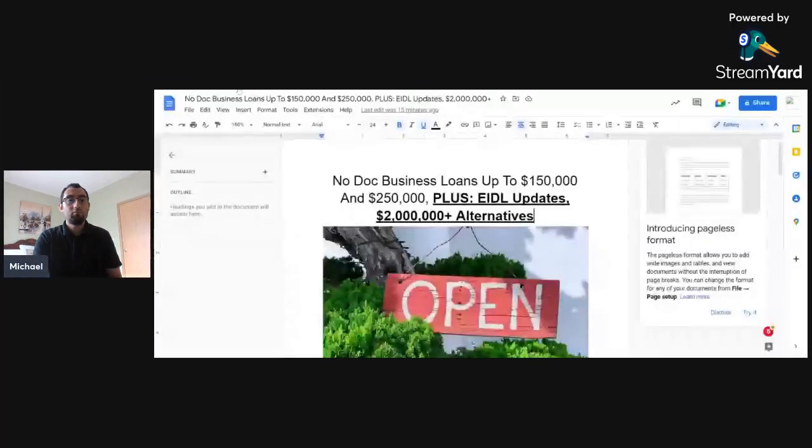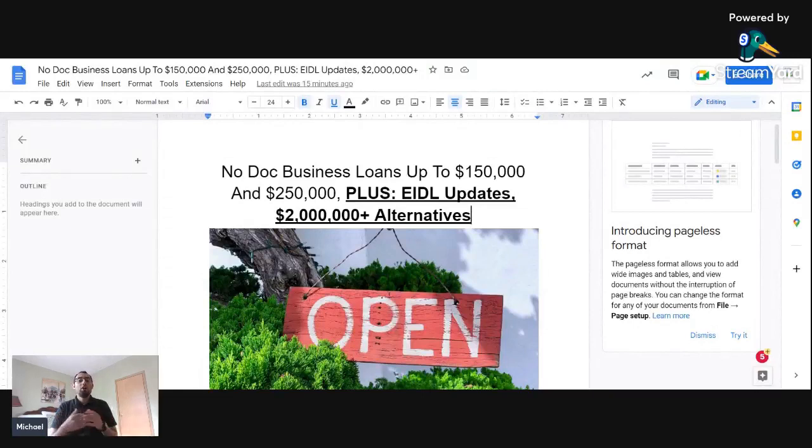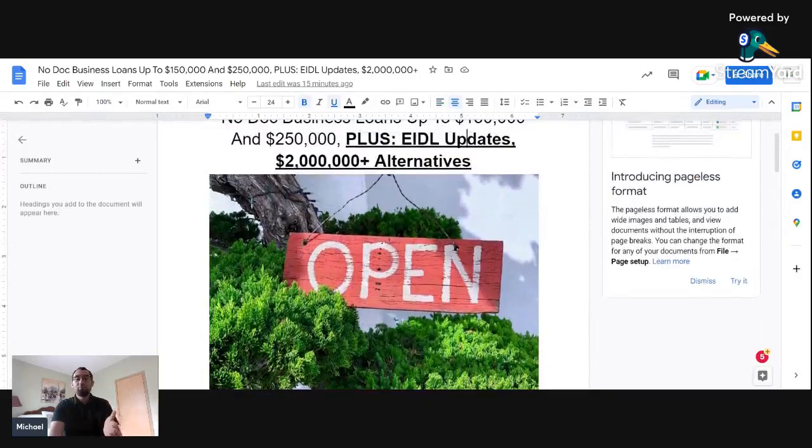But let's already jump into this. Let me get onto the share screen. What you're seeing here: no-doc business loans up to 150,000 and 250,000 plus EIDL updates and 2 million plus alternatives, which is something you'll want to stick around to find out. Are those no-doc? If they are doc, are they low tier, mid tier, high tier? What are the expectations? So this is open.